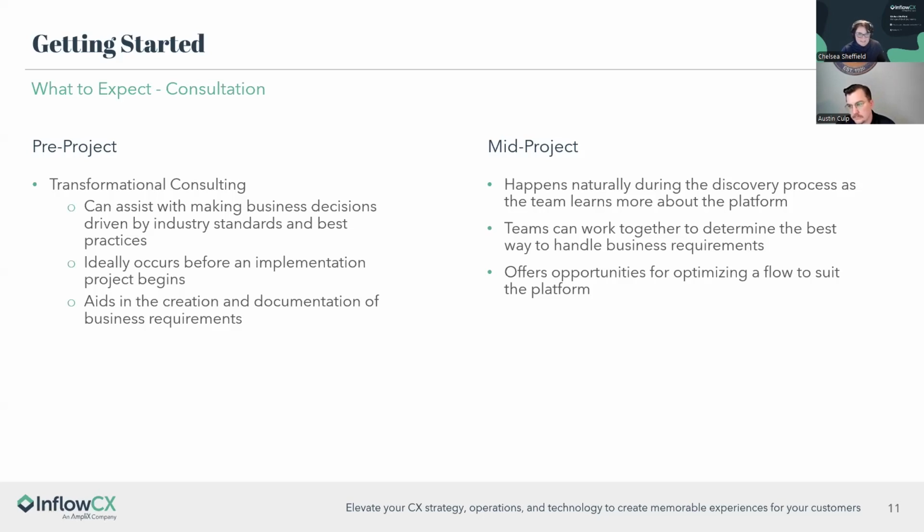In general, this is going to happen before the implementation project starts because it results in a defined and documented set of business requirements. There's also mid-project consultation, and it really happens all throughout the discovery phase, all throughout the testing phase until we go live. Once we have a general idea of business needs for a flow, that's when we can start diving into platform-specific questions, best practice suggestions, and really ways to streamline the experience for everybody involved.